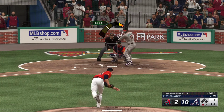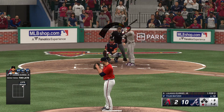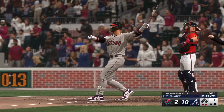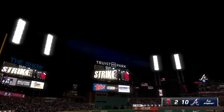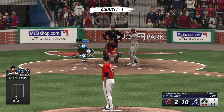Kicks and deals. Swing and a miss. They just threw that fastball by him, elevated, and if you're not looking up in that location, very difficult to catch up to, especially with that velocity. Swings through, and that's a strikeout. Next up for the Diamondbacks, Christian Walker.